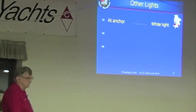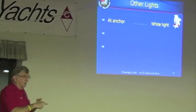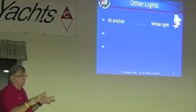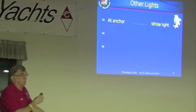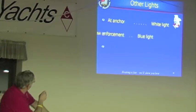Ben, you wouldn't have to have your lights on if you stayed there? No, I can't, right, because the boats there are on their permanent moorings. If it's a fixed mooring buoy, or an area that's designated as an anchorage, then you do not have to have your anchor light on. But any other time you do, it's a 360-degree white light.